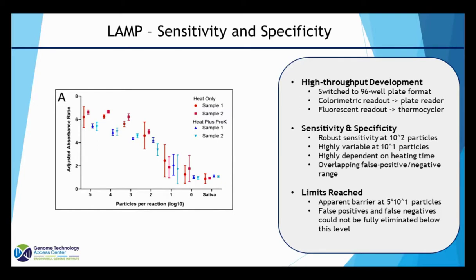But with different combinations of the upfront processing, we were able to find different versions for the different formats that seemed to get us to pretty much the same level of sensitivity and specificity between the high throughput and the low throughput formats. The other nice thing about the 96-well plate format is not only could we do colorimetric with a plate reader, we could also have a fluorescent readout. And actually for LAMP, which isn't necessarily the focus of this presentation, it turned out the fluorescent readouts were better.